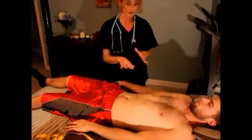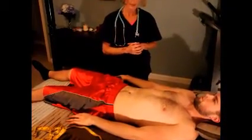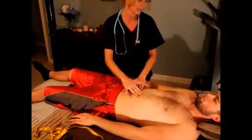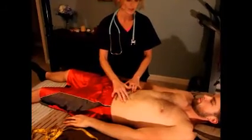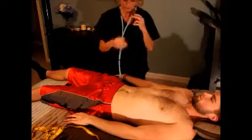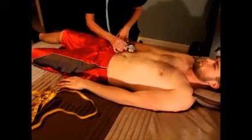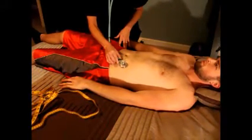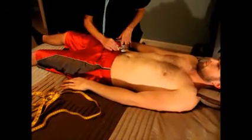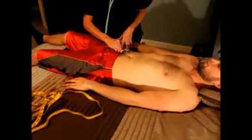I notice as well the hair distribution is normal for male, and it's the same texture as on your chest. In looking at your umbilicus, it's inverted. I'm going to place my hands just around there. Is there any pain around the umbilicus? No. Okay. And I'm not feeling any herniations, any masses or bulging. Jake, I'm going to have a listen now to your bowel sounds. Good. And so there are bowel sounds present in all 4 quadrants.